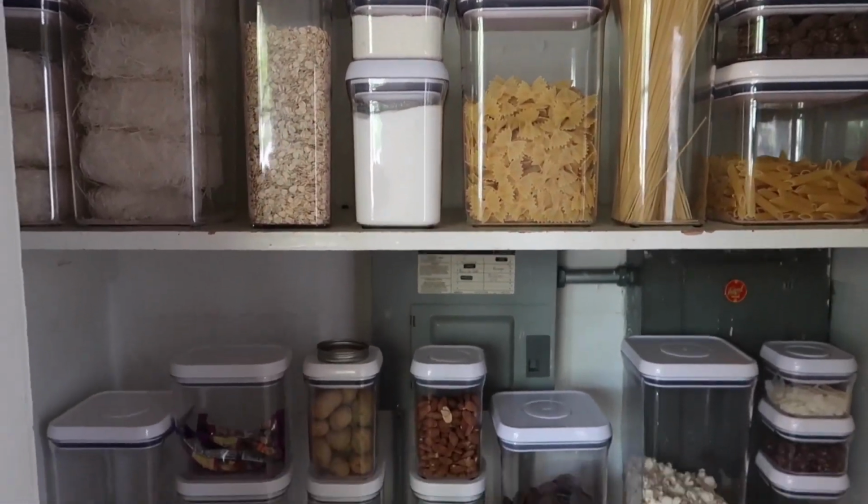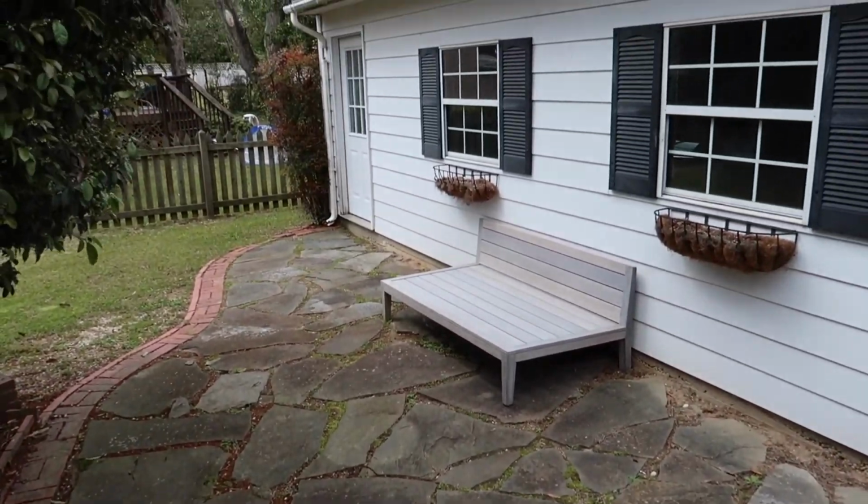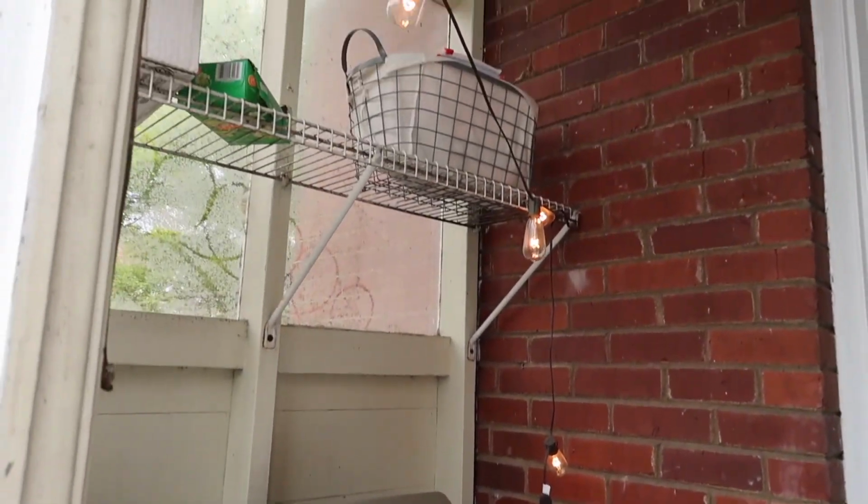This is our pantry. I am super OCD and want everything to be crazy organized. And then this is our little side patio and washroom.